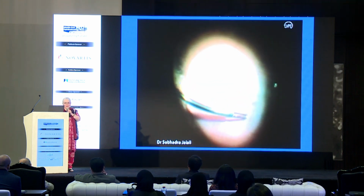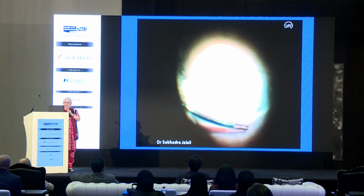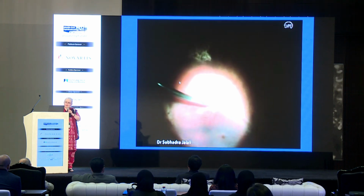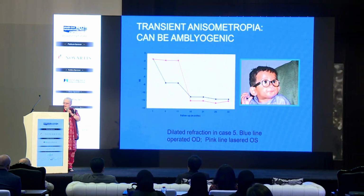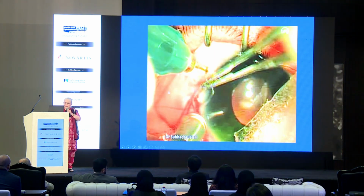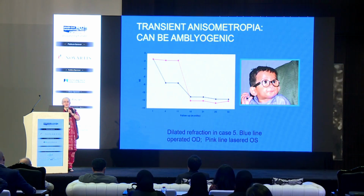You can see you can do the ILM peel in these children, and then you can just exchange with oil, and you can remove the oil in a week's time. So this is after removing the oil in a week's time, and the retina is attached. Almost all of them will develop cataract within 6 months to 12 years, and then you also need to give patching treatment. So remember, if you do only one eye surgery, they will develop very rapid myopia within 3 to 4 months, and you will need to manage that.